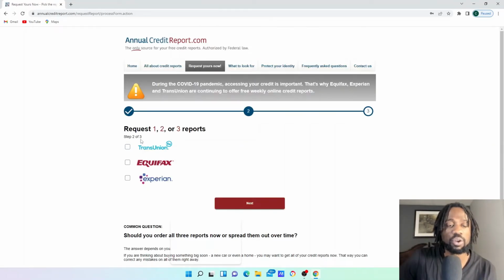Now we're on step 2. So step 1 was basically we filled out our information and all that good stuff. If you made it to step 2, you'll see these boxes right here. Remember I said that you can't pull from each bureau at once. You can't do that. Okay. So they'll allow you to only do one at a time. We're going to pull from TransUnion. Now keep in mind, guys, I notice when I've been doing this, I sometimes forget where I pulled from because they rotate. I recommend that you get a pen and write down the bureau you pull from. Okay, like we're pulling from TransUnion. So get a pen or a piece of paper and write down TransUnion so you don't forget which one you pulled from.